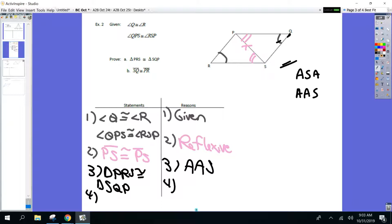Then QS would match up with what? Flip it around so these two match up and these two. What would QS then match up with? PR. That's why they're the corresponding parts. So QS congruent to PR, CPCTC.